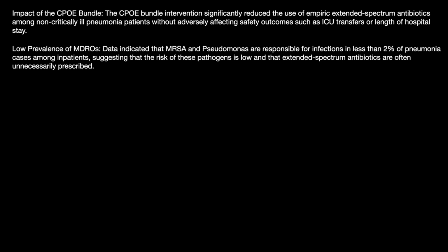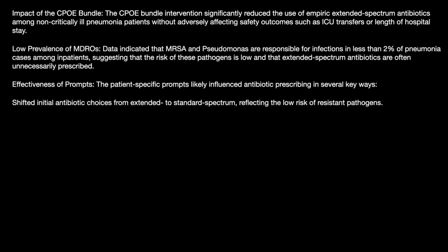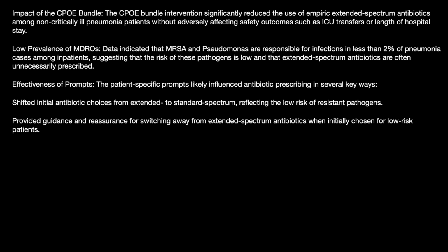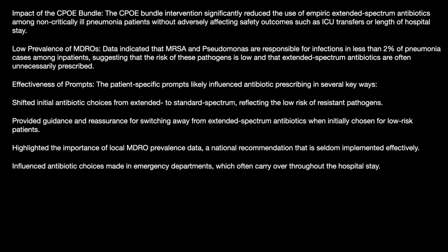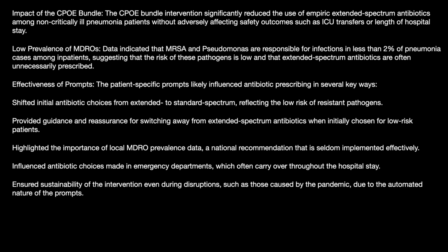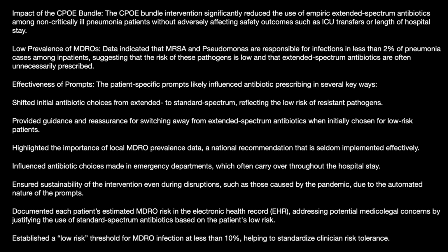The data indicates that there is a very low incidence of MDROs, around 2% for pneumonia cases, especially in patients who are coming in from the community. The patient-specific prompts likely influence antibiotic prescribing in several key ways: shifting the initial antibiotic from extended to standard, providing guidance and reassurance for switching away from the extended spectrum, highlighting the importance of local MDRO data, influencing the antibiotic choices in the emergency department, ensuring sustainability of the intervention, and documenting each patient's risk of MDRO in the electronic health record.